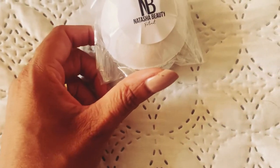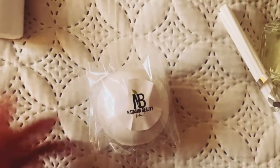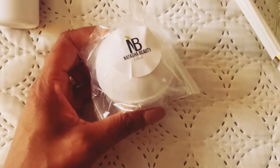Ignore my nail, it actually broke. That bit there is where it broke. And all I can see is dog hairs, and I don't know how they've got on here. Anyway, so I absolutely love this as well.